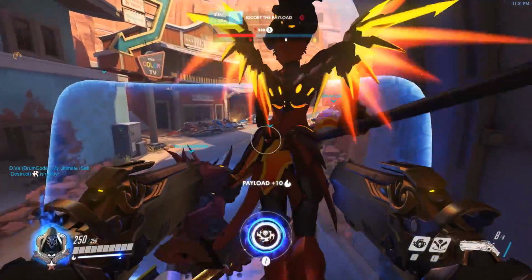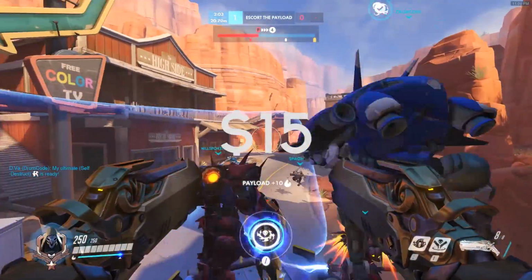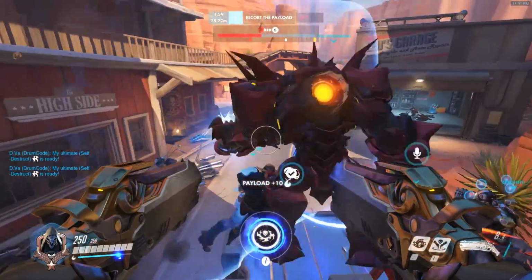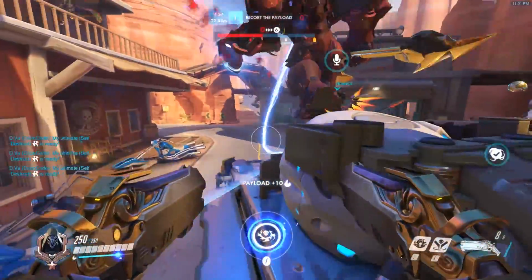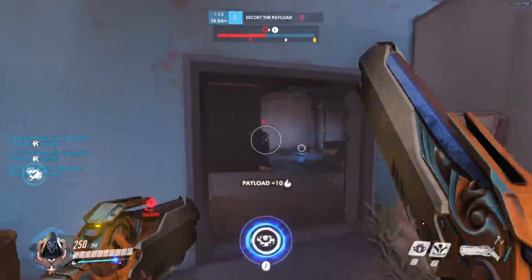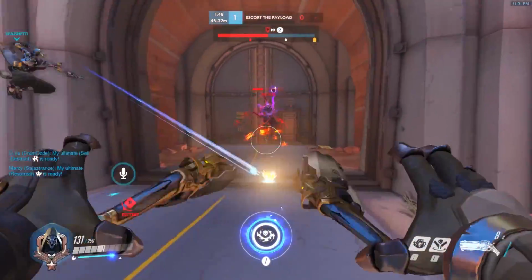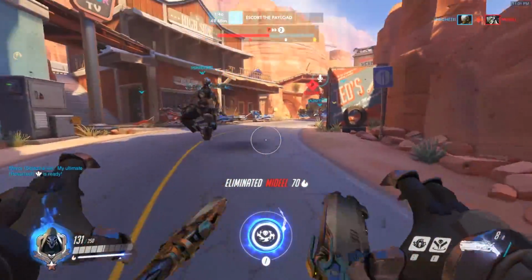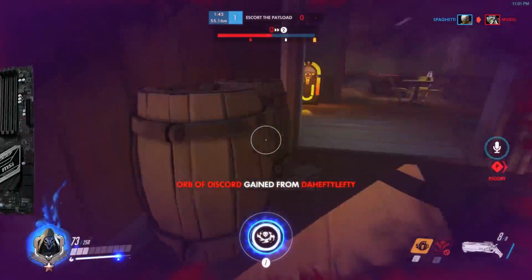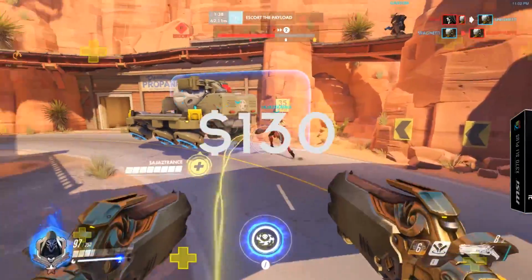Up next, we have the CoolerMaster Hyper T2 cooler for $15. So honestly, I don't have a lot to say about this. It's cheap, it's affordable, and it does its job, and that's why I included it in the list. I'm not going to pretend I'm a CPU cooler expert because I really don't know a lot about them, but I know enough to know that a CPU cooler should do you just fine, and at this cheap price of $15, it's a steal. For the motherboard, we have the MSI X370 SLI Plus motherboard for around $130.